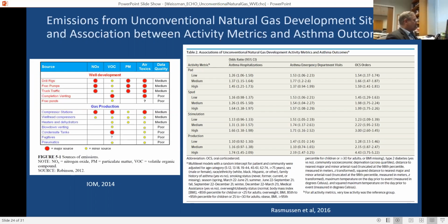They looked at the far left-hand column at exposures at these various stages of unconventional natural gas production. So when they're building the pad, when they're drilling, when they're doing the stimulation, that is when they're putting the fluid down, when they're doing the production, when they're sucking the natural gas out. And they rated those exposures and people living in the vicinities of those operations as low, medium, or high.